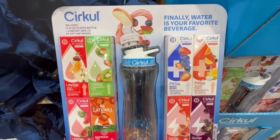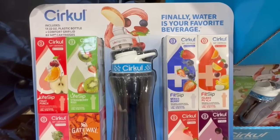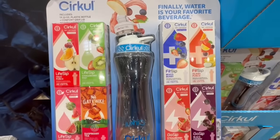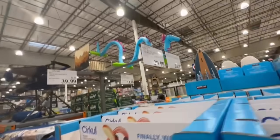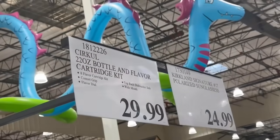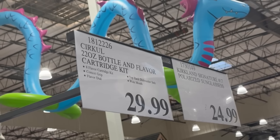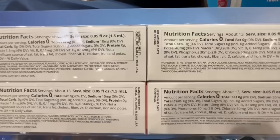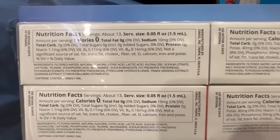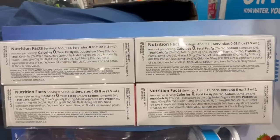Here is another new arrival I just spotted, and this one's by Cirkul, and it comes with 8 different flavors for your water, including Island Punch. You have Black Cherry, and then also Fruit Punch. This one's going currently for $30, and you do have one bottle that is included of 22 ounces. It does have a wide mouth, and currently it's selling for $30. And yes, these little flavor enhancers are pretty much 0 calories and 0 grams of sugar.